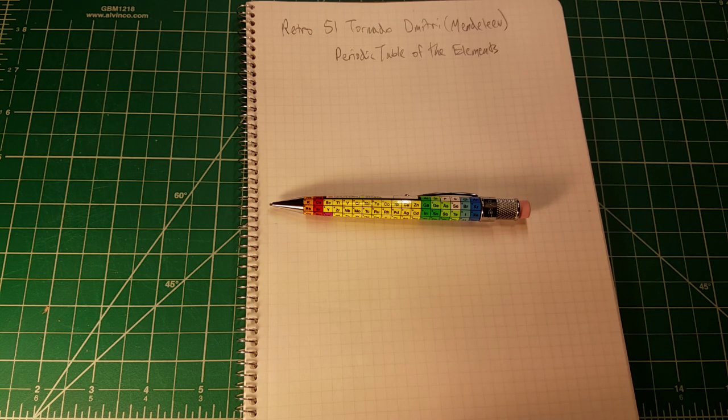And so there we go, some recent acquisitions from May and June of this year, and happy to share that EDC with you as well.